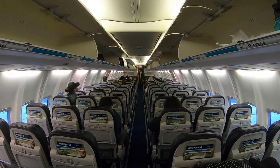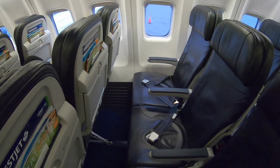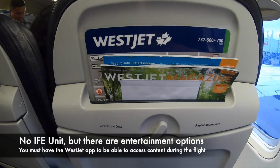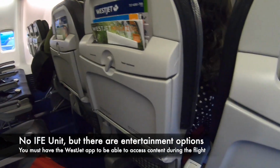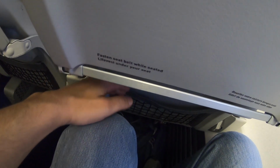And one thing you can see is that there is no in-flight entertainment system. Instead, you have like a magazine storage area there in the back of the seat. But like I say, there are entertainment options. You just have to download the WestJet app in order to be able to access that. But there was a surprising amount of content that was available.